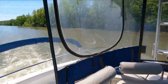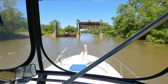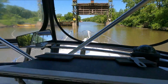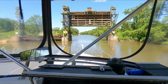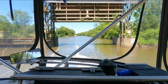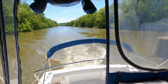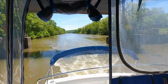Oh no. We're proceeding with our route because I didn't want to get involved. I don't have my bow thruster, just a single engine. Let me check for water again here. Guard gate. But that was quite the little extravaganza. You really have to pay attention when you're boating through these canals.